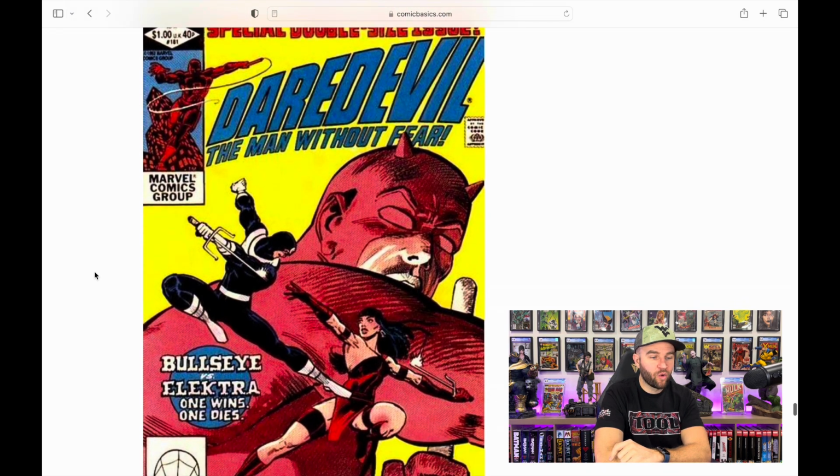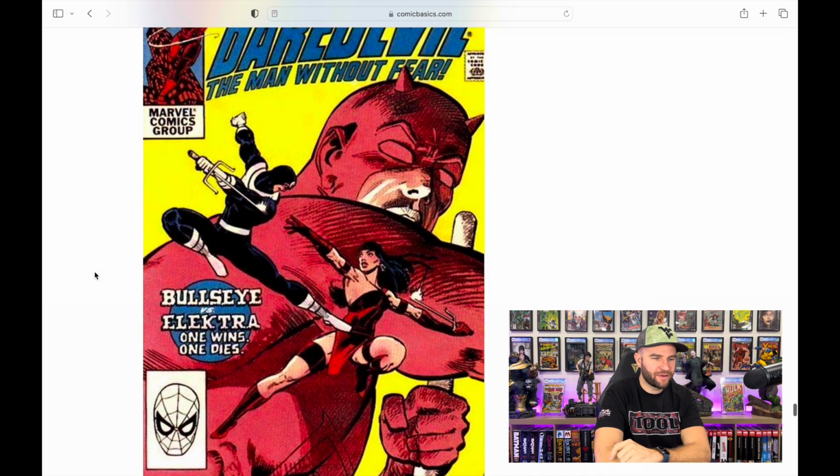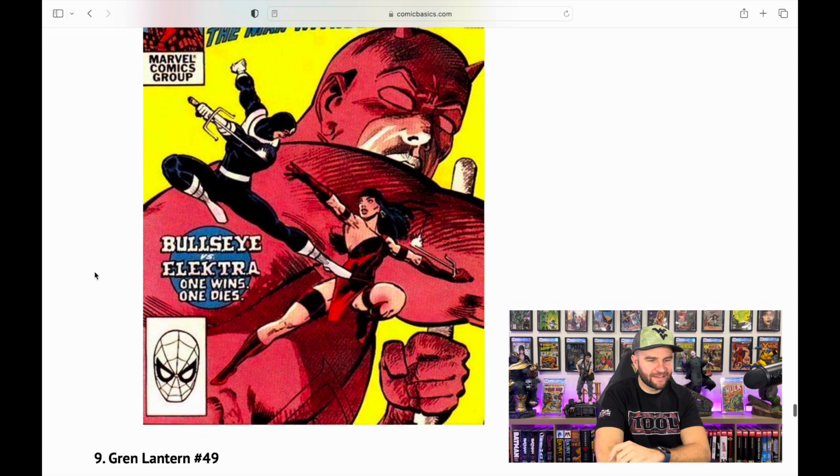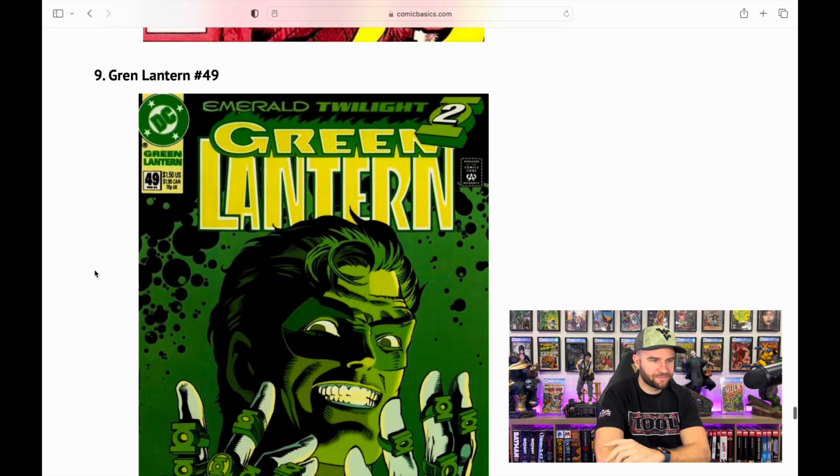Daredevil 181, The Death of Elektra. You got that yellow background popped out. Bullseye and Elektra fighting. You know something's going to happen. They say Bullseye versus Elektra, one wins, one dies. Daredevil in the background. Epic Frank Miller story.